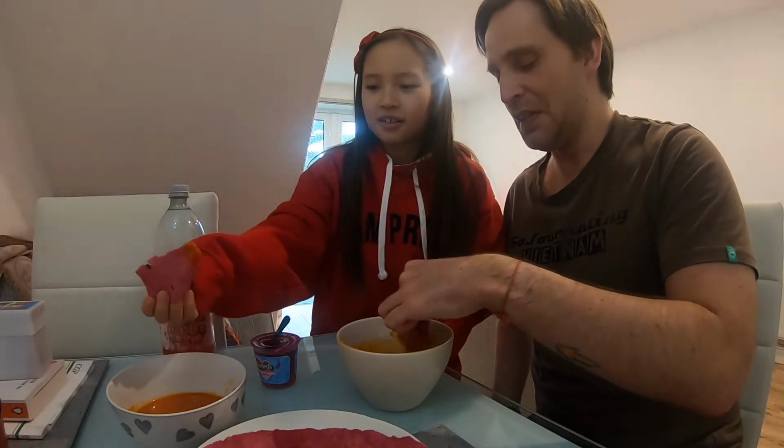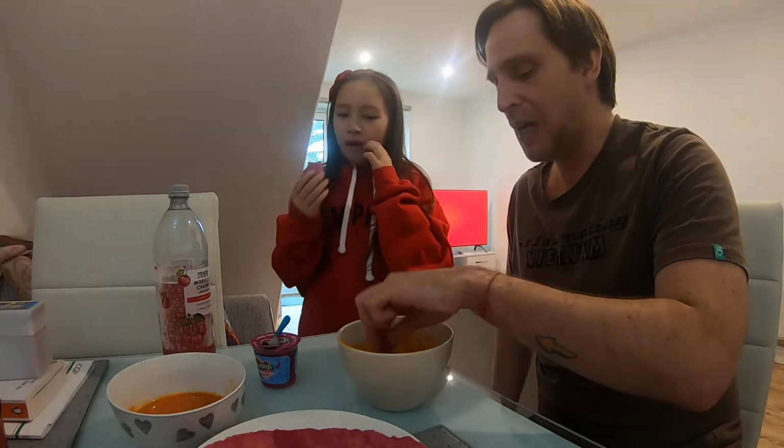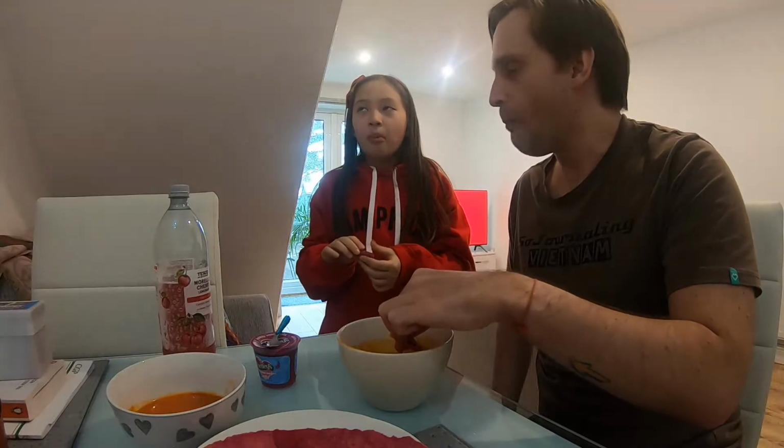I don't know if you like beetroot. I don't know if I do either. Just got no more wrap in it. Okay, we're going to finish our lunch now and then we're going to come in for some afternoon snack later. Bye!